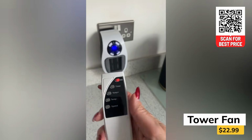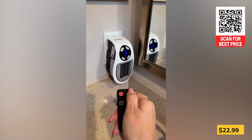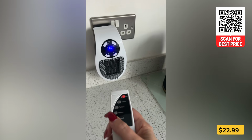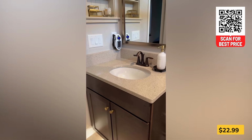Cool air, no blades, zero hassle. This bladeless tower fan uses air multiplier technology to amplify airflow, giving you a smooth, powerful breeze across the room. 10 precise settings let you dial in the perfect temperature, while 70-degree oscillation spreads the air evenly.